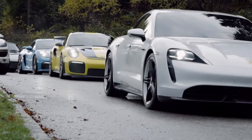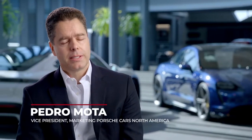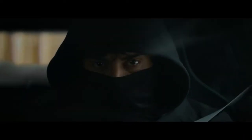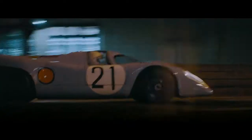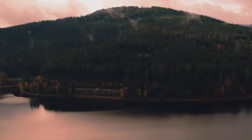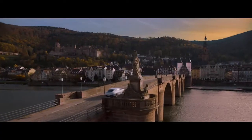Once we decided to go to the big game, we knew that we needed a commercial that's worthy of this very big event in the US. And it had to be worthy of Porsche too. And we wanted to make it fun. That's why we decided, let's take a series of iconic Porsches and have them race each other. We very quickly set the location, and we thought it has to be filmed in Germany. That's the home of Porsche. That's where the museum is with all its jewels. That's where Porsche was basically founded.